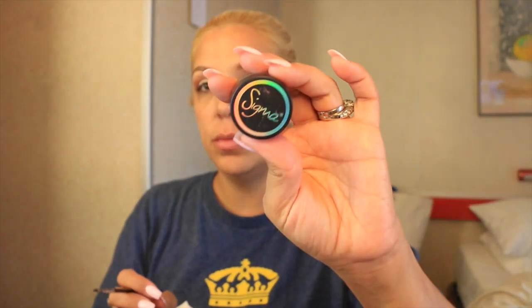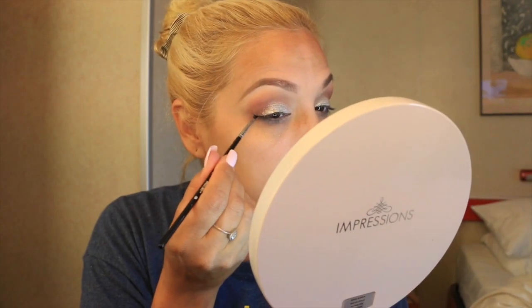I find that for the shimmery, glittery colors, it's best to use your fingers. For my wing liner today, I'm using the Sigma gel liner. I have been really loving this gel liner, and this brush is so nice and easy to work with.